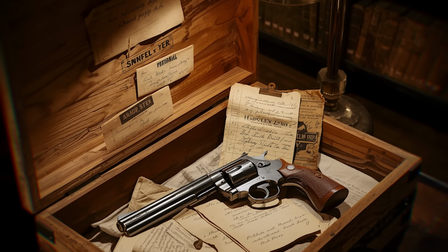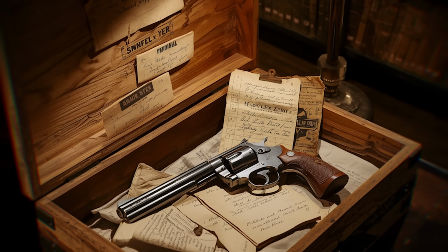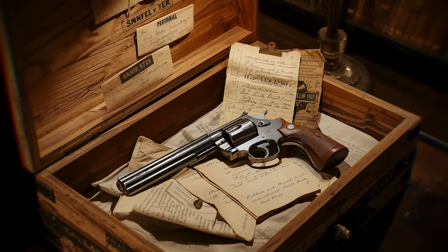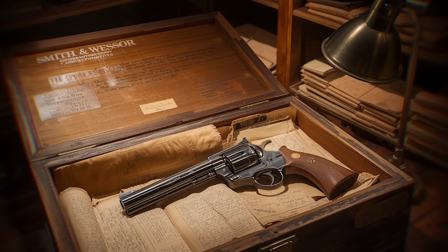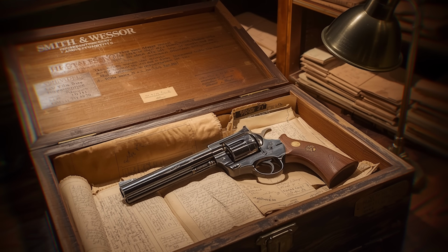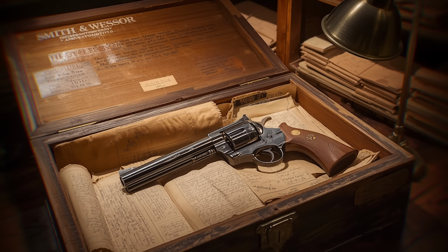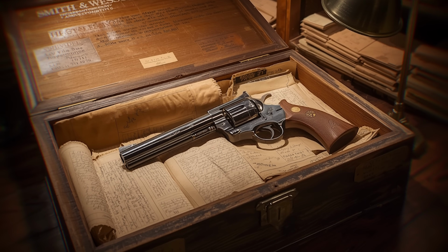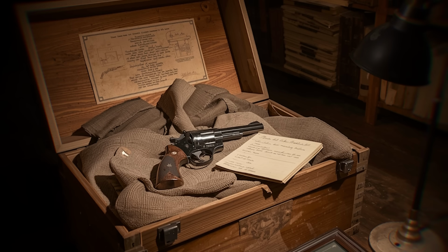The weapon finally surfaced when Smith & Wesson opened their historical archives for a company anniversary celebration. Hidden in a mislabeled crate was the prototype, complete with Horace Smith's personal notes describing why the project was terminated. The historical significance was immense.